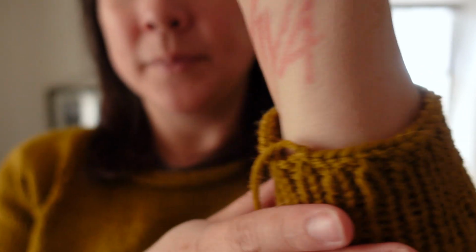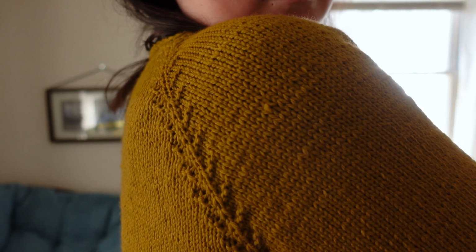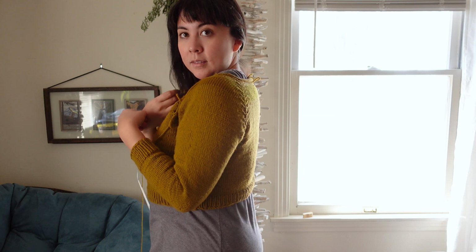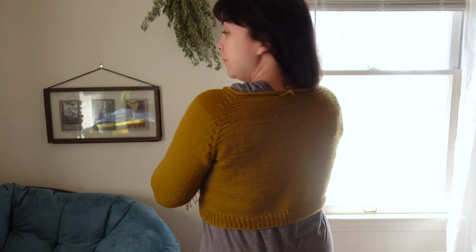I customized it to show off my favorite parts, like my tattoos. It accentuates my shoulders, which I love my shoulders. And it's cropped, so I can wear it over my dresses. I usually wear dresses. And it's not too tight, so it doesn't show off my backside. I'm very self-conscious about it. And it just fits so nice. I love it.